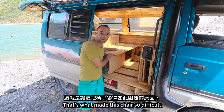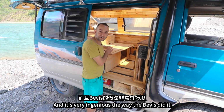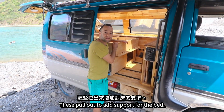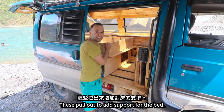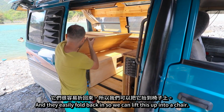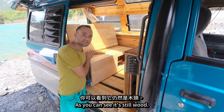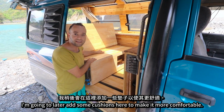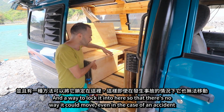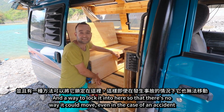So that's what made this chair so difficult, and it's very ingenious the way that Beves did it. These pull out to add support for the bed, and then they easily fold back in so we can lift this up into a chair. As you can see, it's still wood. I'm going to later add some cushions here to make it more comfortable, and a way to lock it into here so that there's no way it could move even in the case of an accident.